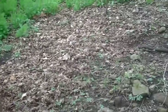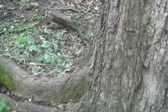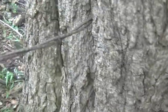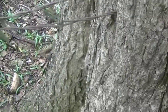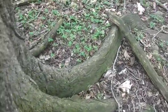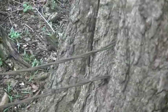A lot of pieces of old beer cans. So, I don't see us finding anything real good, but this, oh, let's check that out. We got a barbed wire coming through this tree. Ain't that neat? Wow, I didn't even see that. Look at it. It grew right between the fence. Well, nothing on that side, but that's pretty neat.